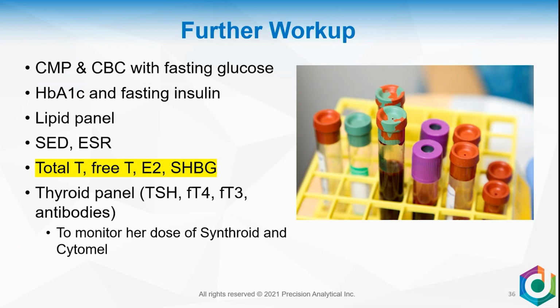But I'm also going to look at her blood sugars, her inflammatory markers like the SED rate and the ESR, and her thyroid panel, because there could be other reasons for the higher testosterone. So I want to do a little more research.